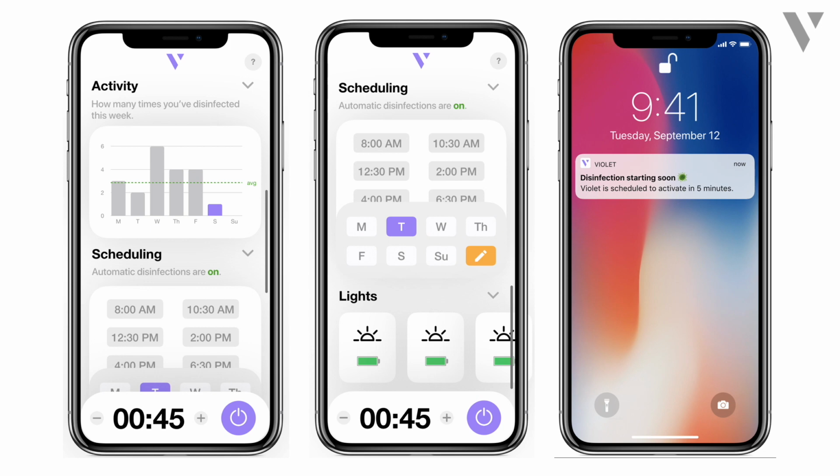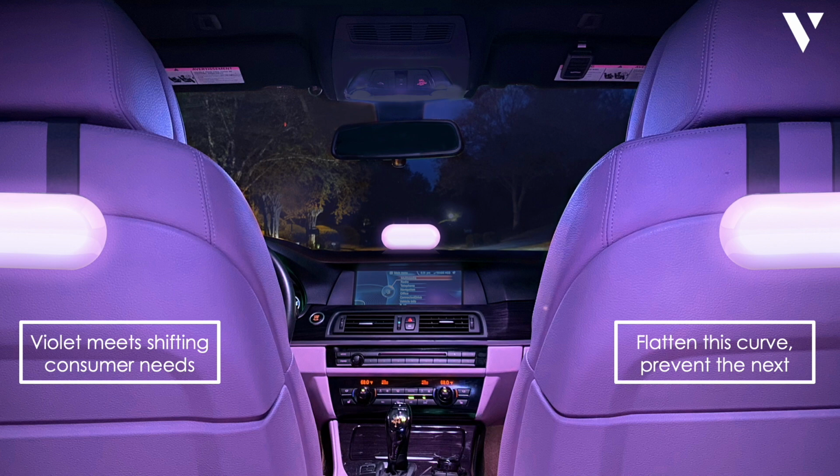To further promote consistent usage, you can also schedule decontamination sessions. Violet will send you a push notification when it's 5 minutes away from running and will automatically cancel the session if it detects that the car is currently in use. Violet also has a physical cancellation button for immediate response.